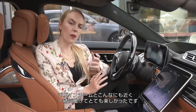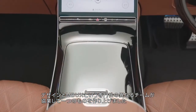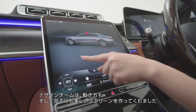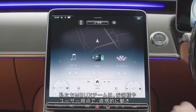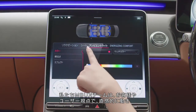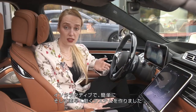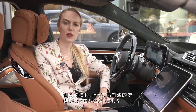It was so much fun to work with the design team so close together, because you get two worlds and create a very cool system. The design team brings in a very beautiful way to work and creates such beautiful screens with us, and our view to bring the customer and user in the focus of every thought really creates an intuitive MBUX so that you interact easy and fast with the system. And this was very, very amazing and fun to experience for myself.